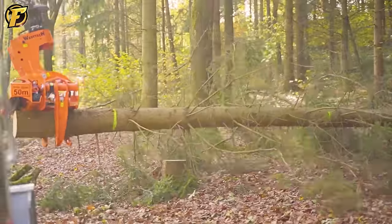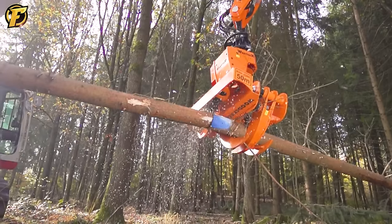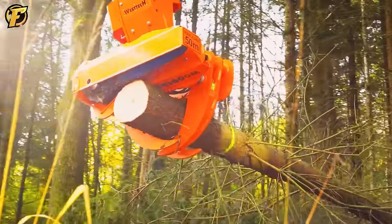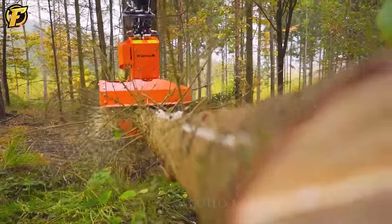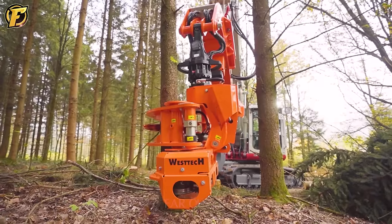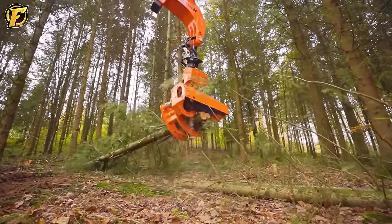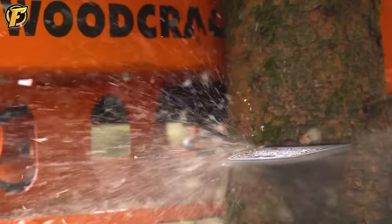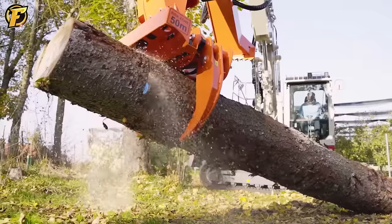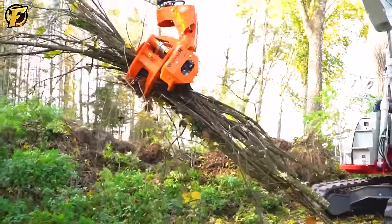The Woodcracker CS510 is a specialized woodcutting equipment used in the woodworking industry. This device works by clamping and cutting branches, trunks, and other types of wood using strong cutting force from the saw and clamp mechanism. The Woodcracker CS510 is mounted on a large crane or excavator, providing versatility and convenience in forested or hard-to-reach areas. It provides safe and effective wood processing solutions in challenging environments that require high precision.